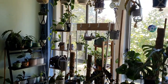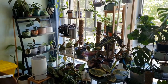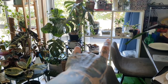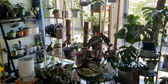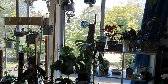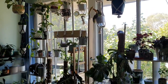So here it is, the start of the new plant corner that's pretty well established now, but it's still got some work to do. I'm actually thinking of moving that black shelf to where this white shelf here is, the cube shelf on the end here, and moving the cube shelf down to there and putting grow lights in it. But I'm still not sure because I've only just done this in the last few weeks and I'm still figuring out what I'm doing with the space. But this is a zoomed out, as best as I can, version of what it all looks like at the moment.